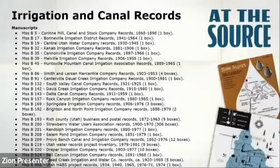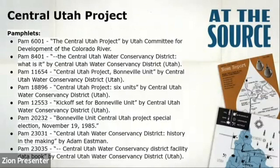And here, I'm not going to read this all to you, obviously, but I just wanted to show an example of how many records we have on irrigation and canals, specifically irrigation company records. These you can access online in our catalog, but you'd have to come into the research center to access them. And so we also have records.